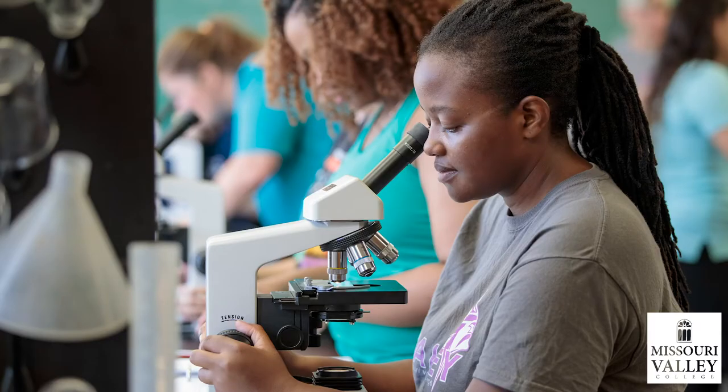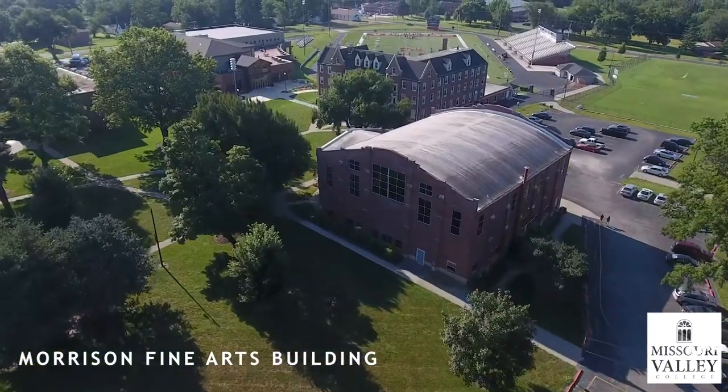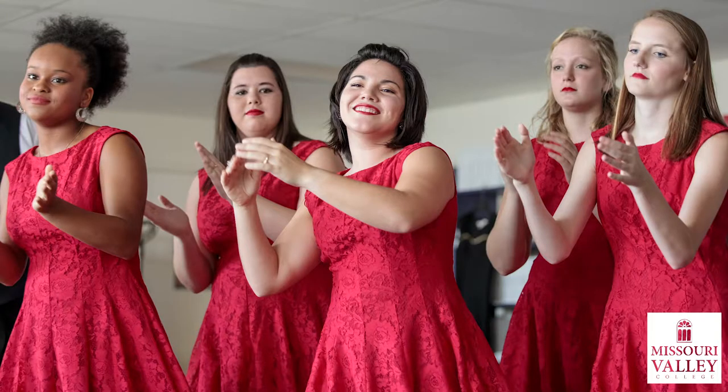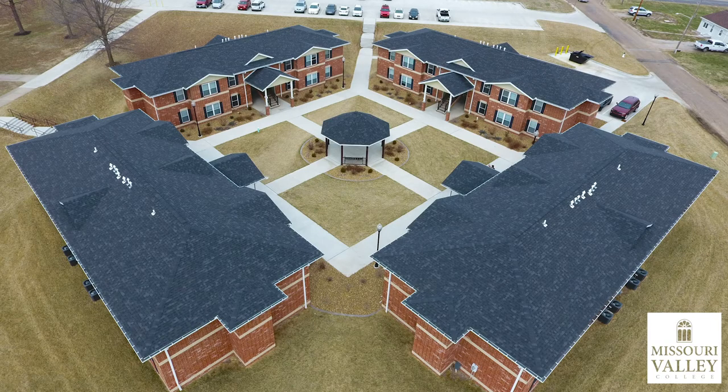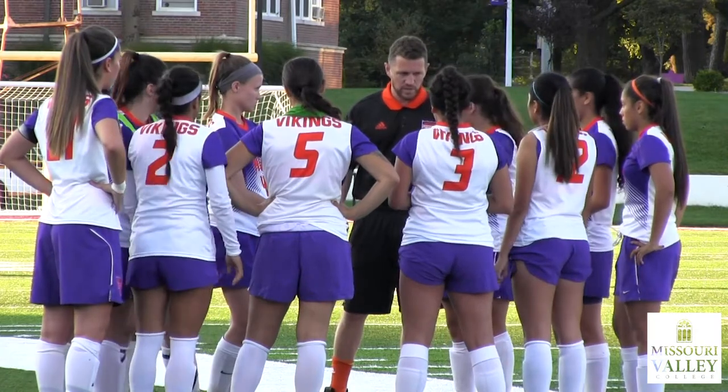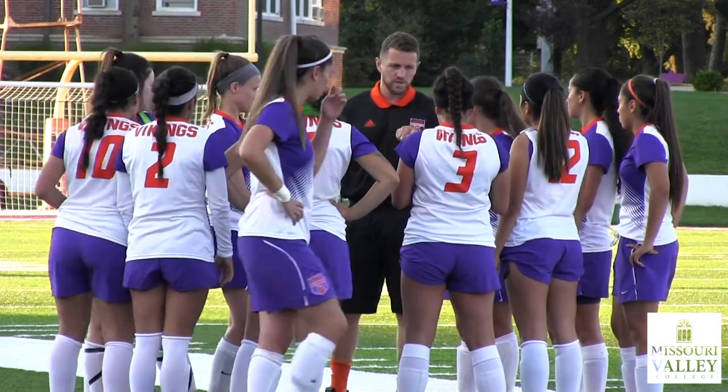Just across the campus quad, you'll find the Morrison Fine Arts Building, which houses fine arts classrooms, and the J&D Dance Studio, where the Repertory Dance Ensemble rehearses. With 9 unique residential communities, MVC offers a variety of living options, including suites, apartments, houses, and rooms. Available for full-time undergraduate and graduate students, our living and learning communities are at the core of campus life.